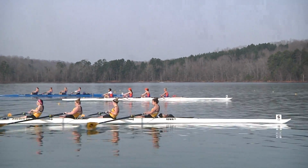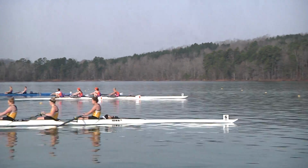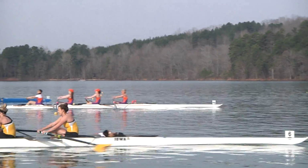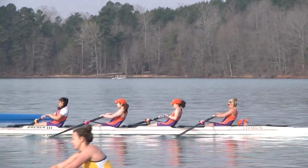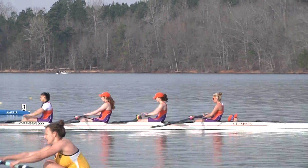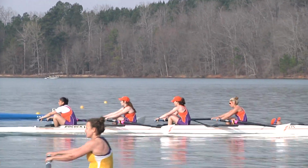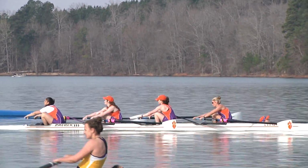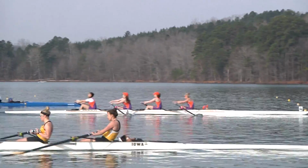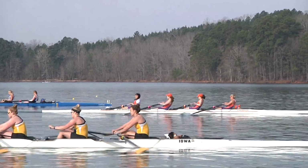And bow ball to bow ball, Clemson and Iowa. They're taking seats every stroke now. Clemson looking really strong, powerful. They have really nice acceleration coming through. They've inched up, maybe bow ball for bow ball with Iowa here, but looking strong through this third 500. Third 500 could be the toughest part of the race here, but they're making it look easy.